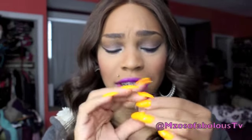So that's the one thing that I just don't like, is that it comes in this little pot right here. But the shade I got is medium. Now, once again, this is a really good concealer. I'm wearing this under my eyes today.